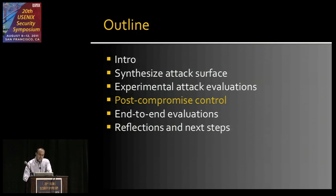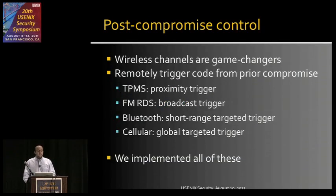Okay, so now that we have taken over the car, let's consider what we can do once we have our own code sitting on there and waiting. All of the wireless channels, the short range, the long range, all of those, they're game changers in the sense that as soon as you compromise the car, you don't have to launch your attack. You can just sit around and wait until some later point. And so we used a number of these to build basically 4 different types of triggers.